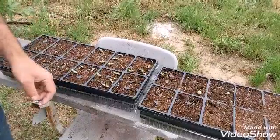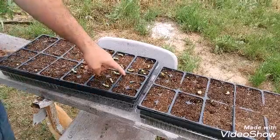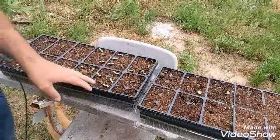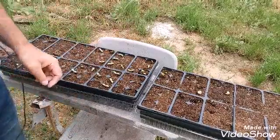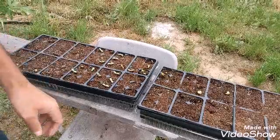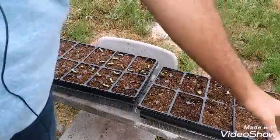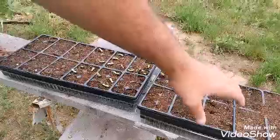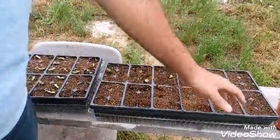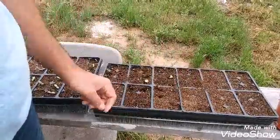I've got 2 squash coming up. Maybe 3. But these are all cucumbers, and I'm having pretty good germination out of most of them. And this right here, this is all okra. This half is okra. This half over here, let me turn it, you can see it. This half right here is jalapenos. Don't have any coming up yet, but the okra is coming up really good.